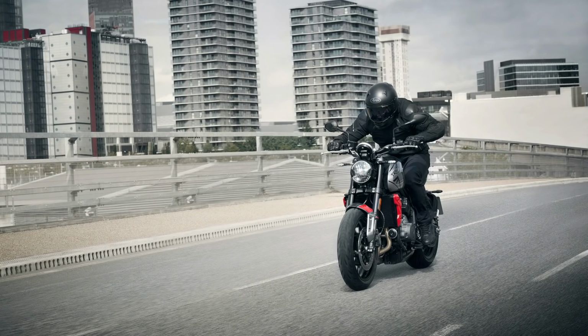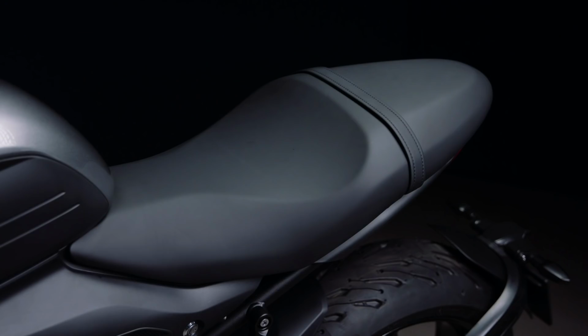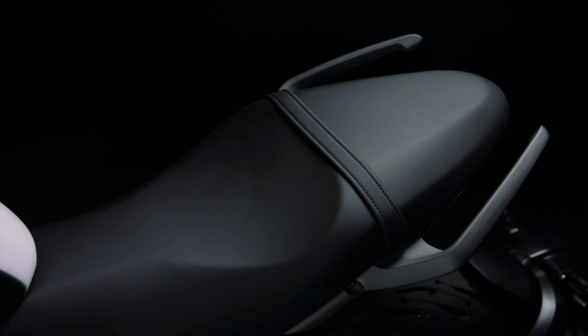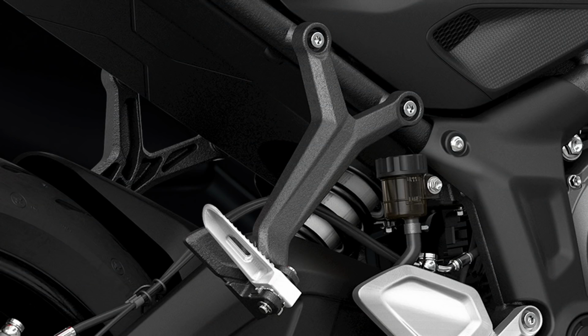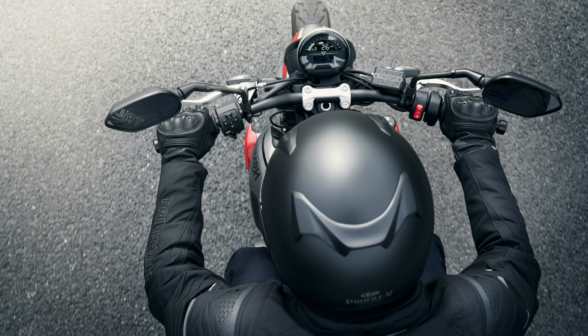As such, the seat height is pretty accessible at 805mm, although there's no low seat option at launch. The seat does, however, narrow towards the front, making it easier to get your feet down at a stop. In terms of passenger comfort, the pillion seat looks a reasonable size, and there will be grab rails as an optional extra. But should you want to ride solo, the passenger foot pegs can be removed for a cleaner look at the back end. Another area in which the Trident looks strong is the electronics.